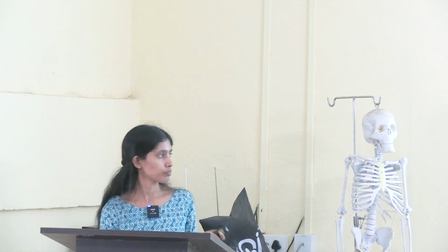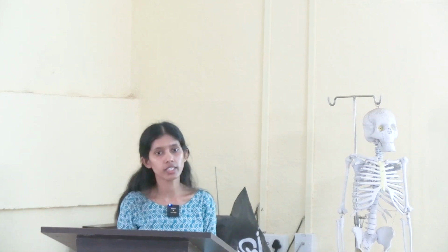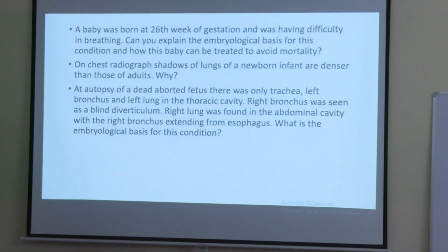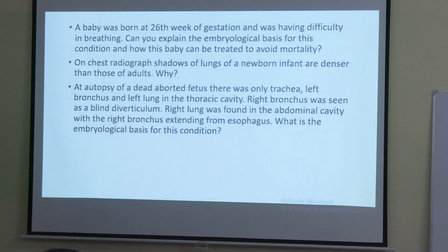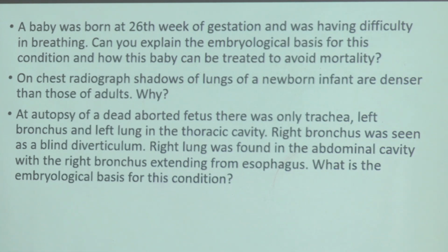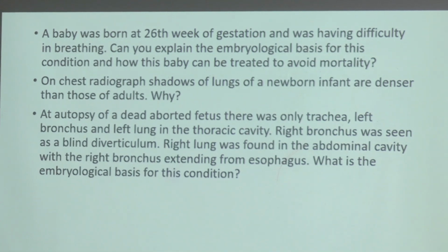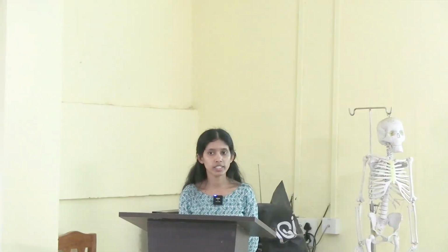We can discuss. Okay. This is again related to your respiratory system, but here they have clearly mentioned the baby was born at the 26th week. So what will be the condition? Lungs not developed. Okay, fine. Is there any particular name for that condition? Respiratory distress. Okay, fine. How can this baby be treated to avoid mortality? They have added one more question that is related to the diagnosis of the baby. So any idea how we can treat the baby?